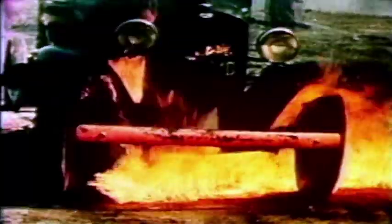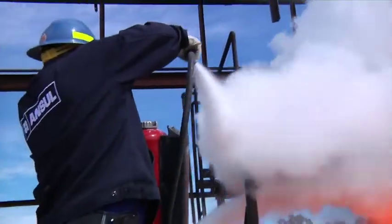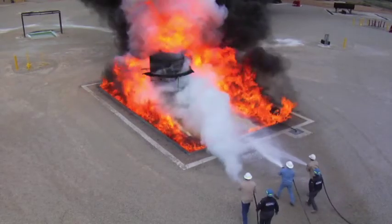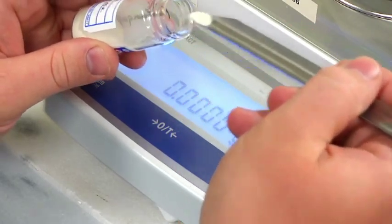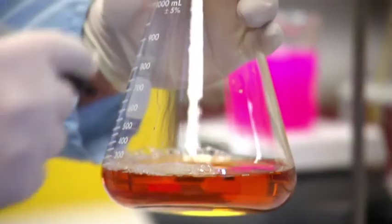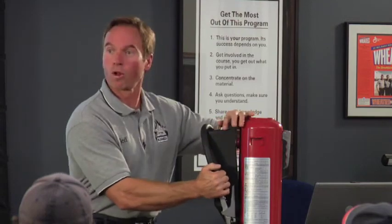Ansul introduced the first hand-portable cartridge-operated dry chemical fire extinguisher in 1939, known today as the Ansul Redline Extinguisher. These innovative products still live on today, leading the fire suppression industry in protecting high-risk environments. The Ansul commitment to protecting people and property from fire has led to numerous innovations, developments, and breakthroughs in the world of fire protection. These innovations, combined with world-class training, are the key to successful fire protection.